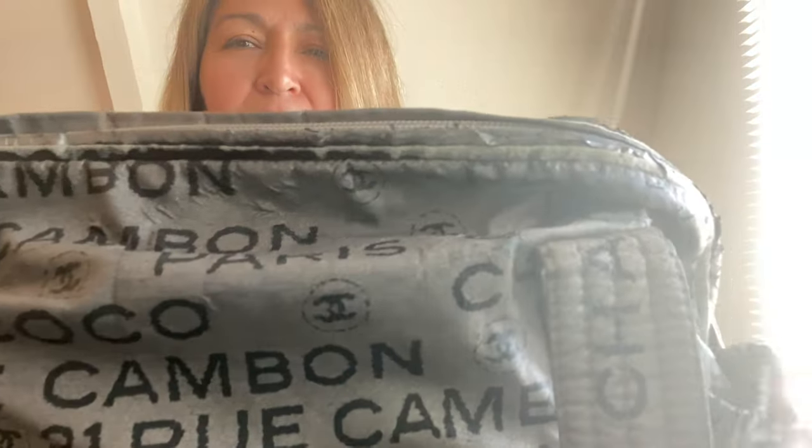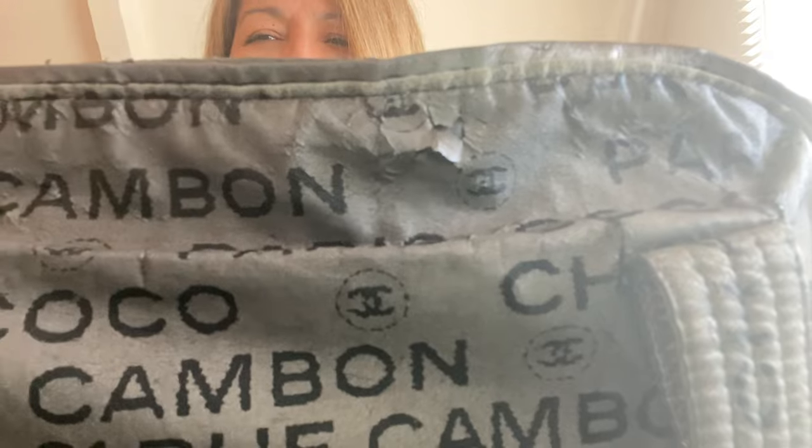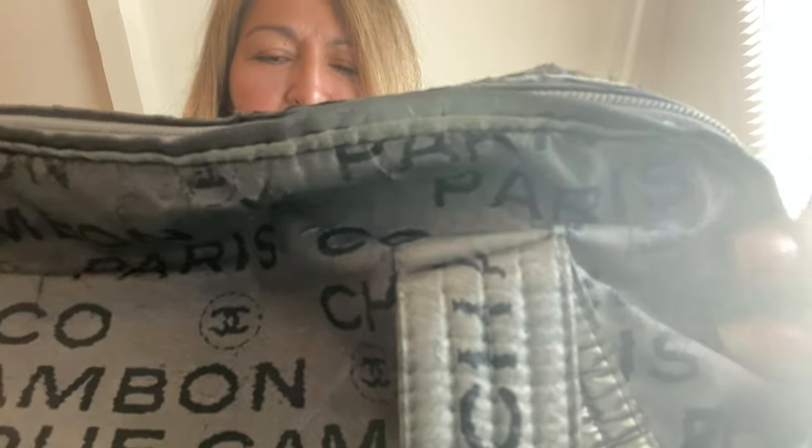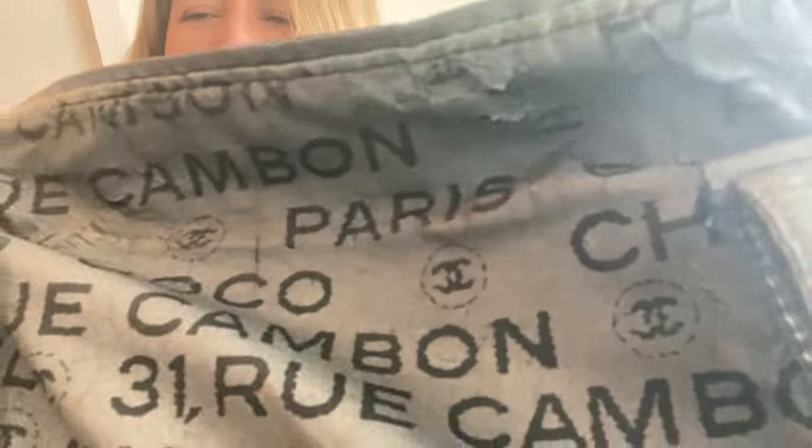It's unfortunate, but if you look, you can see, turn it around, you see like that. It was on my last one too. They had some peeling around here as well, and I still sold it for $575 within a day. So it does have some of that normal wear and that peeling. I wanted to let you guys know that.